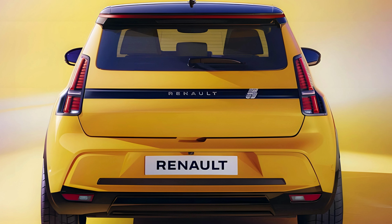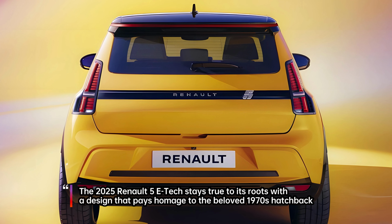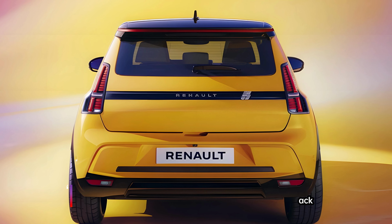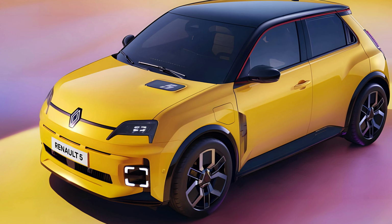The 2025 Renault 5 E-Tech stays true to its roots with a design that pays homage to the beloved 1970s hatchback. Expect chunky lines, round headlights, and a playful overall look. But don't be fooled by its nostalgic charm. This EV is packed with cutting-edge technology.